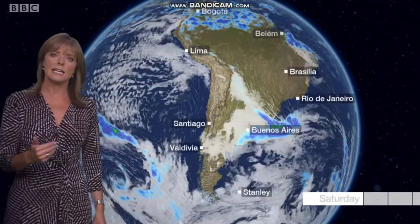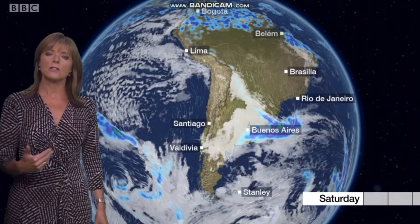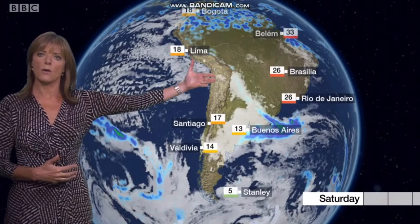A weather forecast for Mexico, Central America and the Caribbean coming up shortly. But first of all, let's take a look at what to expect in South America. Most of the weather action across northern Argentina, with the weather front producing some rain for Buenos Aires and certainly a cooler feel here to the weather story. Elsewhere, it looks likely to be a little bit quieter. It's cold to the south and we've got some drier weather to the north.